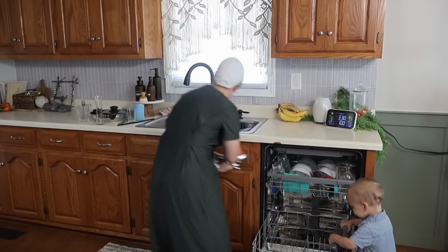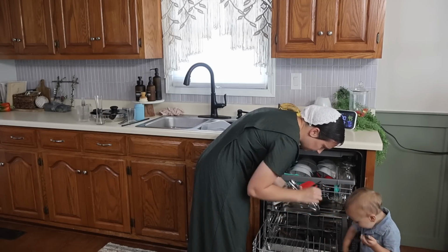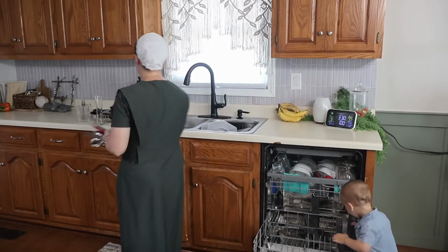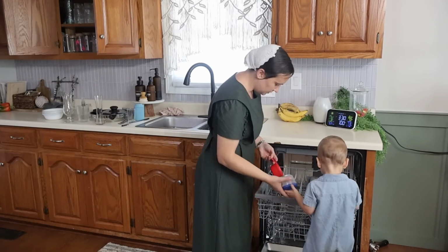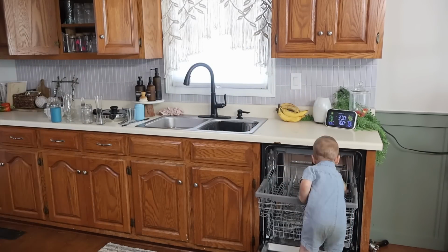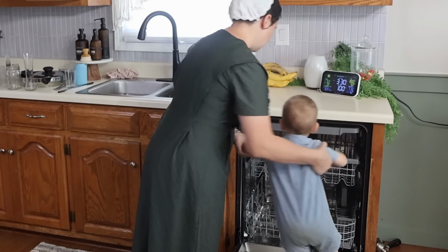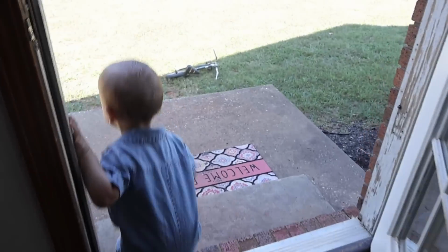Weston loves to help me unload the dishwasher, getting all the silverware out for me. Now that it is just the two of us here at home during the day when the kids are in school, he really likes to be around me a lot. He's trying to get used to just being by himself, so he does trail along behind me quite often. I think he just needs to get used to being here by himself.